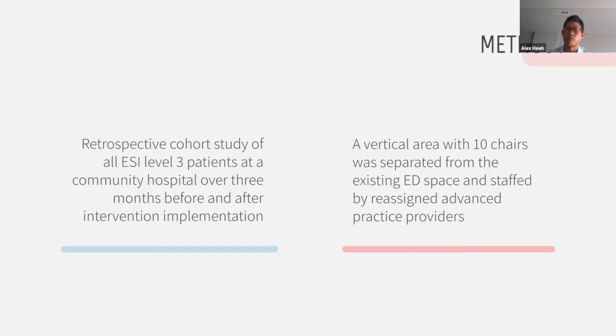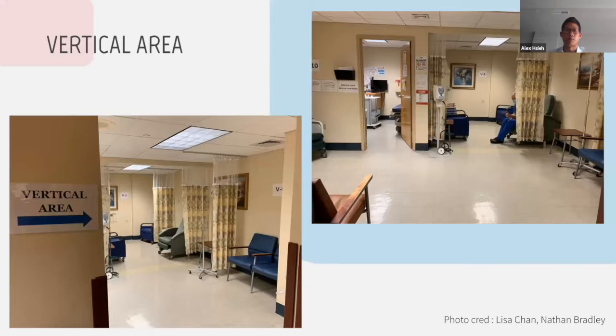A vertical area with 10 chairs was separated from the existing ED space and staffed by reassigned advanced practice providers. To give you a bit more of a visual, here are 2 pictures. On arrival, these ESI level 3 patients were assigned to a chair in the vertical area by the charge nurse if they could maintain a sitting position during treatment, did not require cardiac monitoring or airborne precautions, and presented no detectable risk of harm to self or others.